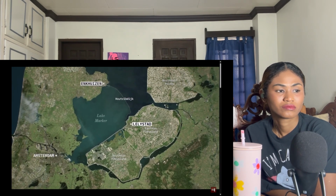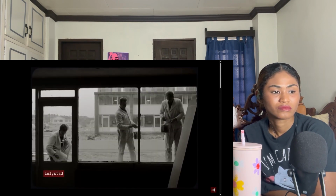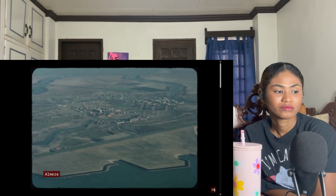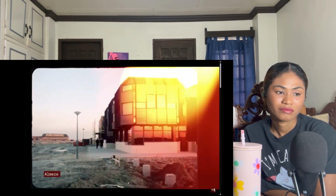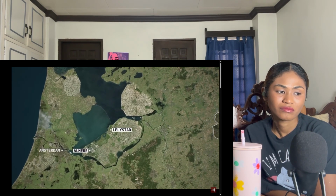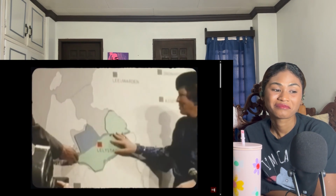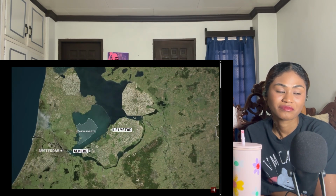This created Lake Marker. Small villages and large urban centers were built on the polders. This especially got into high gear in the 1980s with the construction of Almere. Its proximity to Amsterdam made it an attractive location, and it motivated Lelystad to find innovative ways to compete for settlers. In 1986, Flevoland became the 12th province of the Netherlands. A moment for celebration. Markerwaard was now the only project that remained.